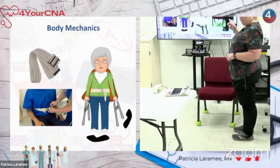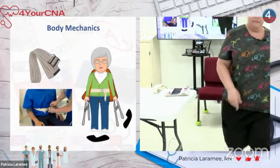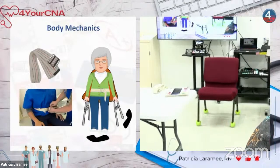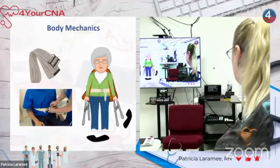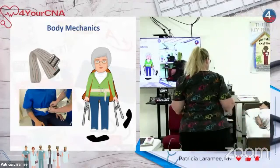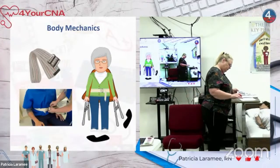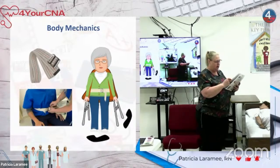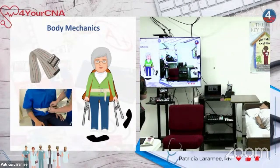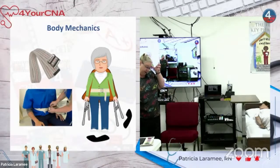Questions on that? Okay, so body mechanics is going to play a big part in this particular skill. You want to make sure the patient's feet are flat on the floor. Like, I've got short legs. My feet don't reach the floor very well. They definitely don't sit flat on the floor. So I actually have to scoot forward in the chair for my feet to be flat on the floor. You want to make sure with your patient that their feet are flat on the floor before you lift them up.